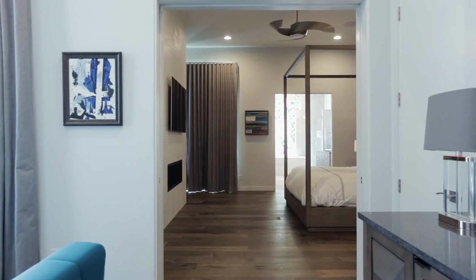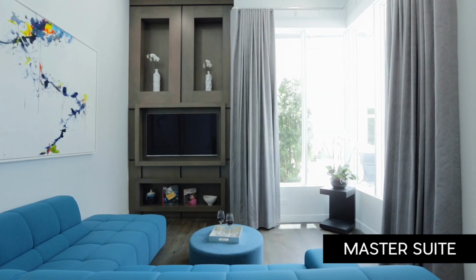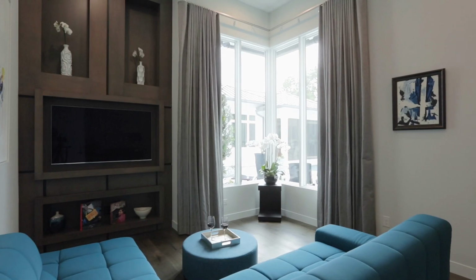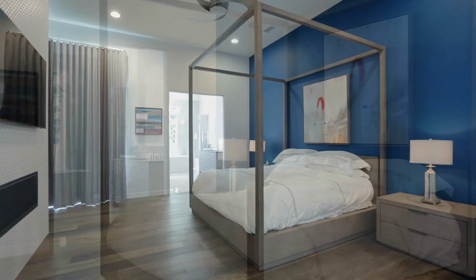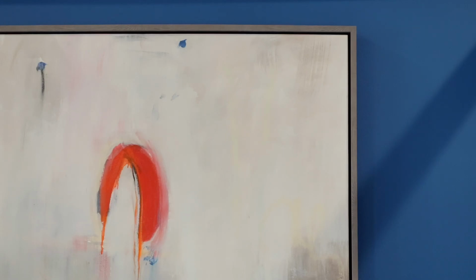As you walk into the master bedroom, you walk right into our sitting room. And immediately to the left, we have a really comfy sofa and TV. And there's a corner window where when you open the draperies, you see right out into the pool. And then you walk into the bedroom. We have a large bed and a big dresser. The room lends itself to really large, stately pieces, given the height of the room.